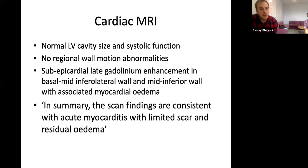So his cardiac MRI, which was done about a week after he was discharged from intensive care, unfortunately I don't have the images because it was done at a different hospital, but it showed actually normal left ventricular function now and no regional wall motion abnormalities. But the key finding really is that he had this subepicardial late gadolinium enhancement and some myocardial edema. And that's consistent with myocarditis.